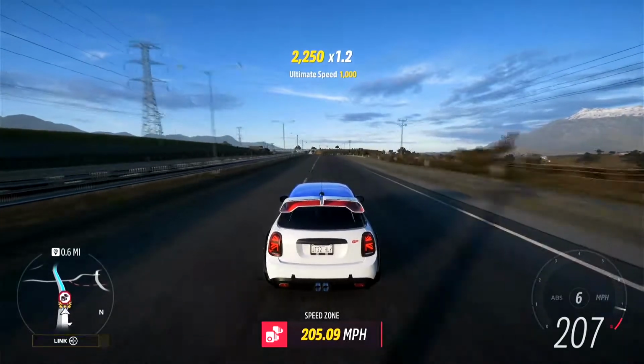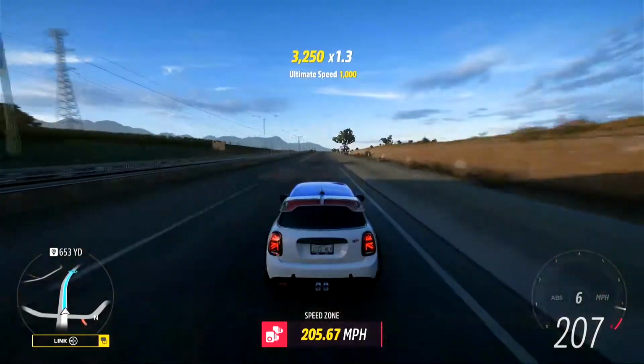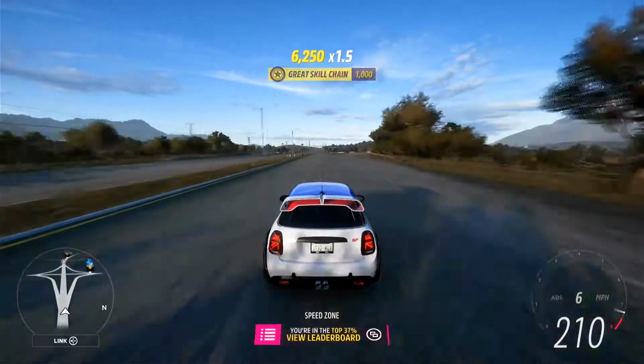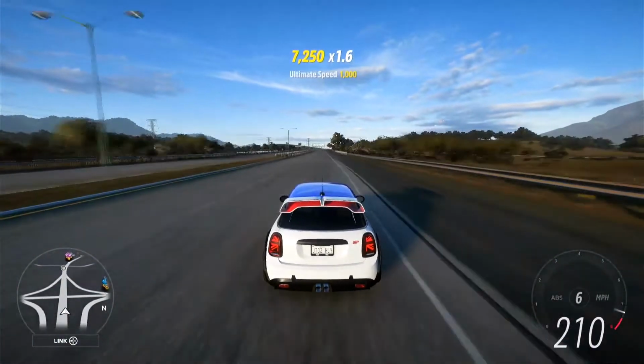What? Why? How? Who? Who let me loose with a Mini? It has hit 206 going out of the speed zone, and going to the downhill, I've got a feeling this thing's going to hit probably around 212 to 213, so let's go see if that's right.